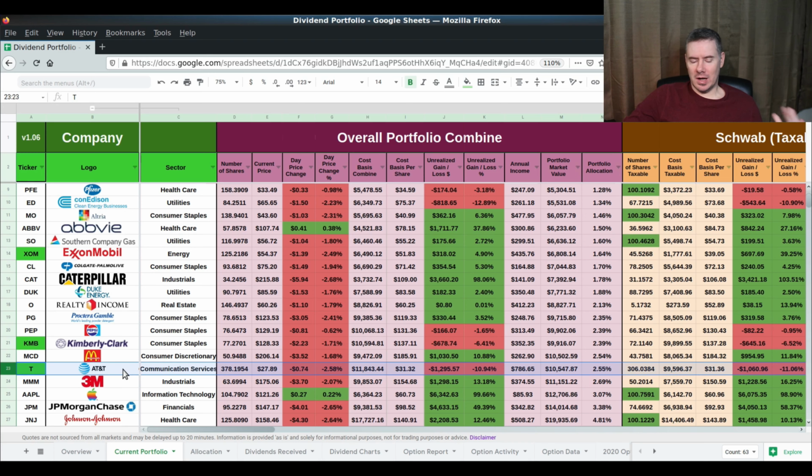At 27.89, I do have some poor man's covered calls on AT&T, 15 contracts on that. It pays a pretty good penny there, about $1,000 a month just for a poor man's covered call. But I also collect $786 in this portfolio in dividends, so I'm not complaining about that. It's just giving us another opportunity to buy more at this point, right?